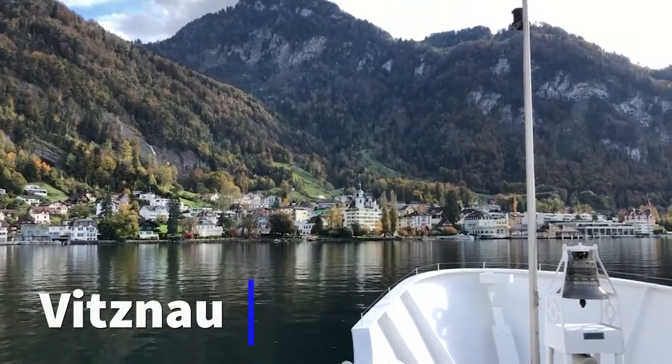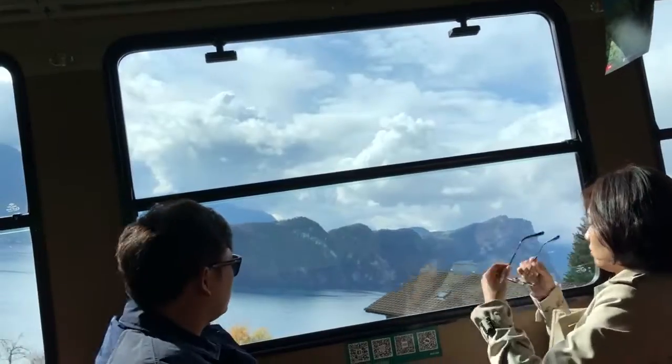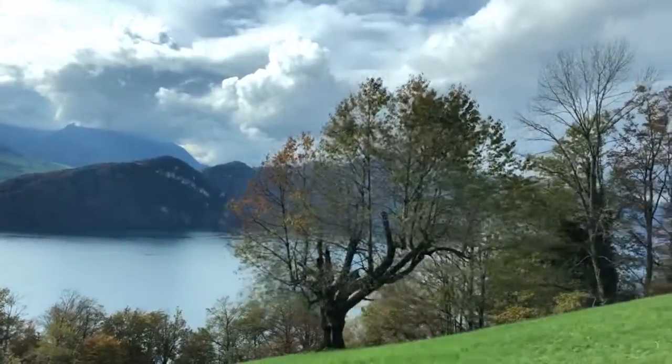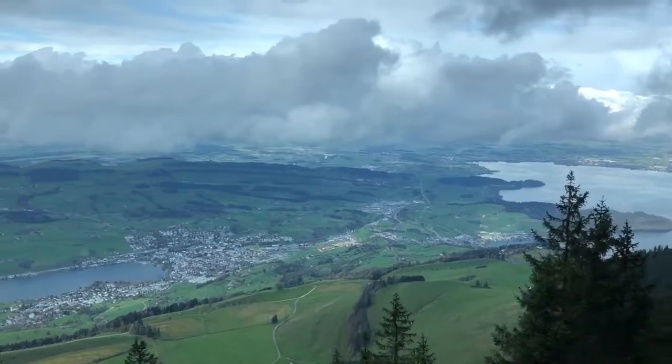The tiny town of Vitznau is where we'll take another cogwheel train to go up Lucerne's least exciting mountain, Piz Rigi. At 6,000 feet, it is not as impressive as Piz Pilatus or Piz Gloria, but it is still a beautiful place to visit, and if you have the Swiss Travel Pass, Piz Rigi is free and worth your time.